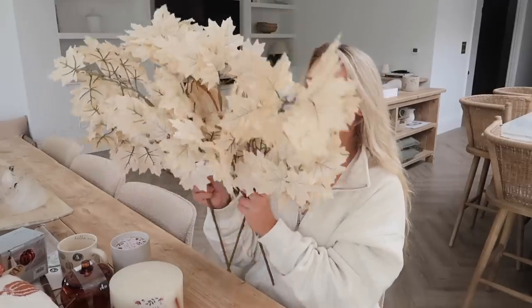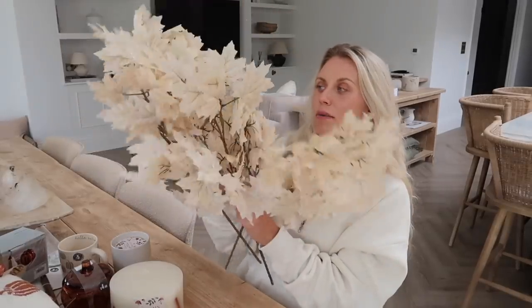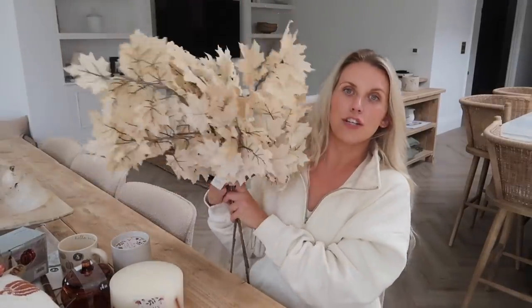I might be making that up. But anyway, I settled on the cream because I do have some faux foliage already in orange tones. So I thought to mix with them, or even just to have standalone in a vase by themselves, this arrangement of cream maple leaves. Again, neutral aesthetic, neutral lovers, you're gonna love this.